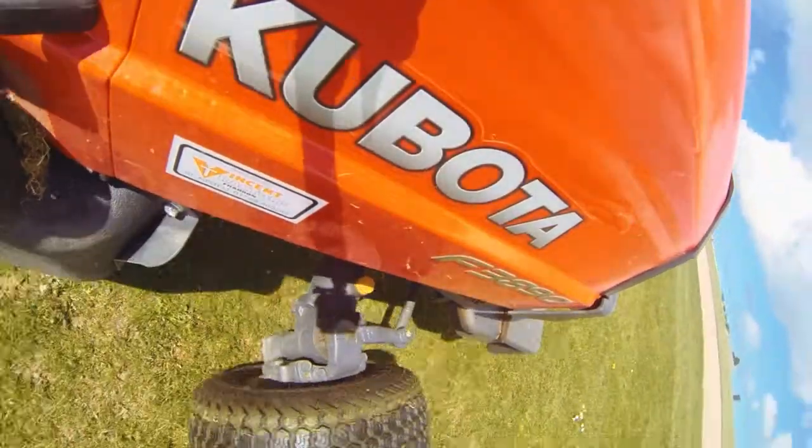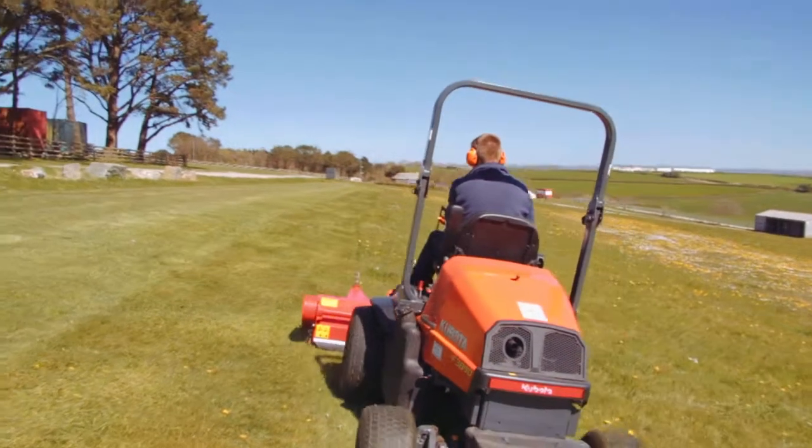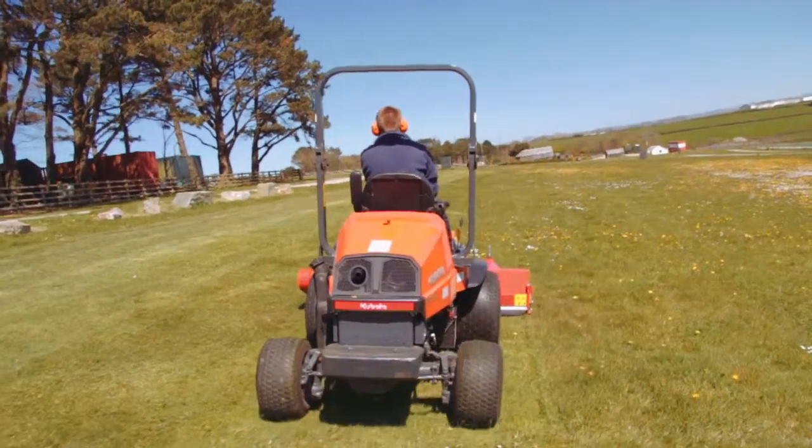So in the future, when we're looking to change the other tractor we have for grass cutting, we are certainly going to go down to Vincent's.